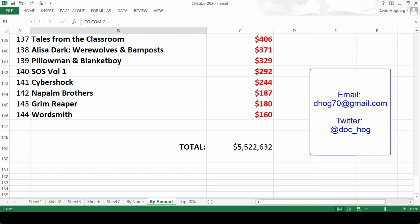$5,522,632 to be exact. So it doesn't look like 10 million is going to happen. In fact, maybe not even 6 million. But for a movement that is only a few years old and has only been producing comics for a little over 2 years, I don't think that's shabby at all. In fact, I think it's quite good.